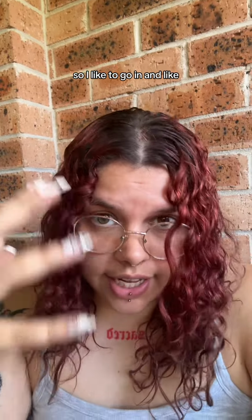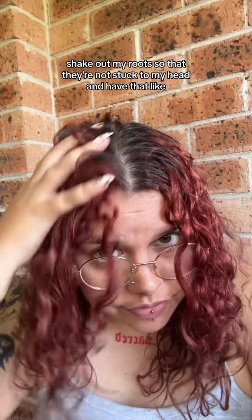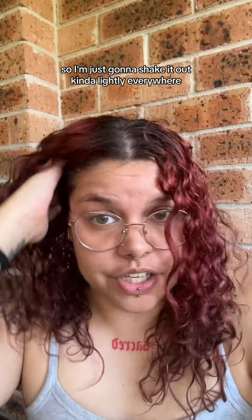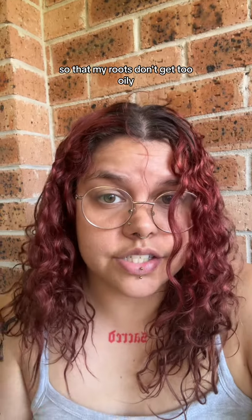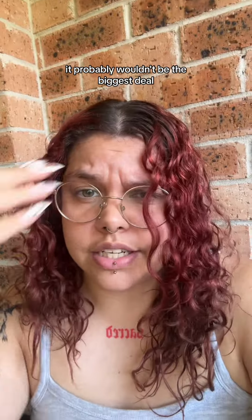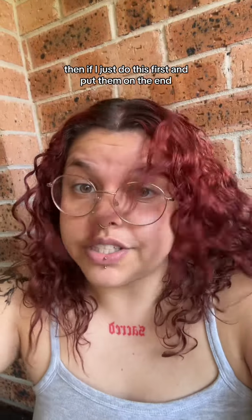So I like to go in and shake out my roots so that they're not stuck to my head. Look at that immediately compared to this side. So I'm just going to shake it out kind of lightly everywhere. And I'm going to do this before I put the oil on the ends so that my roots don't get too oily. If I did it before, it probably wouldn't be the biggest deal, but my roots would get oilier than if I just do this first and put the oil on the ends.